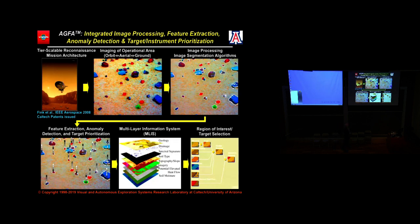Image segmentation is always a bottomless pit, as you all know. You can spend your entire career on just image processing improvement, which is okay and great to do, but we're trying to build a system or systems, so we have to use something which is good enough for now to move to the next stage.